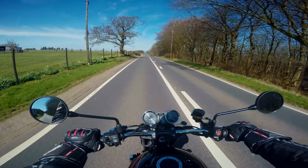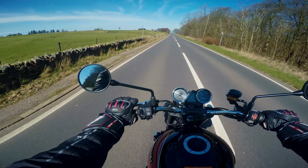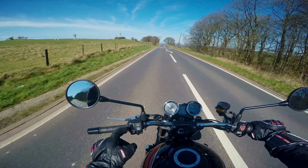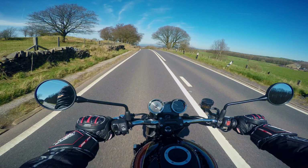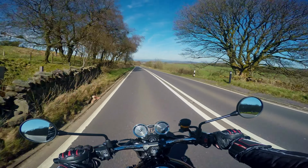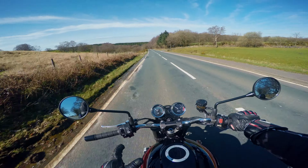And in fact, pulling the clutch in is a very easy job to do, and it's quite pleasant. It's got a nice feel to it, I really like it. But yeah, gear changes are just down a gear, up a gear, look at that, so smooth, it just clicks in. Obviously, as standard, you only get traction control and ABS on this bike.